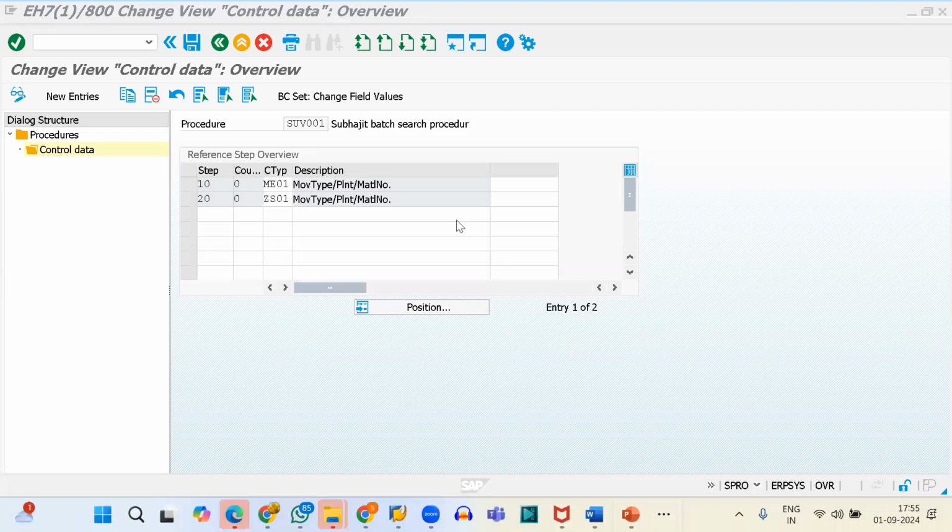Okay, so in this first part of this video, you will see how to maintain the automatic batch determination process in SAP S/4HANA. And in my second part, I will come with another video where I will show you how to configure the automatic batch determination process in the S/4HANA public cloud version. So let's start with this option.